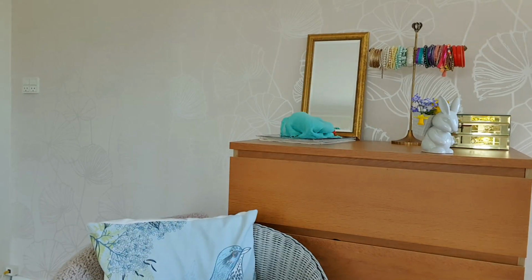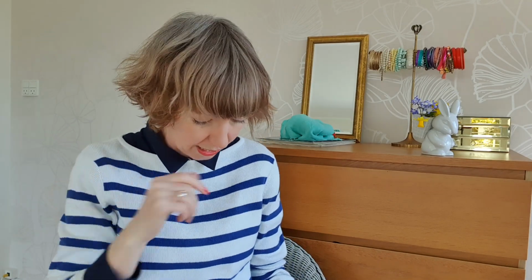When I take the sheets off the bed and the pillowcases, I've told you before, I quite often use the pillowcases just to wipe off any dust on the flat surfaces in the room, but we're working in this room this week, so I don't need to do that.